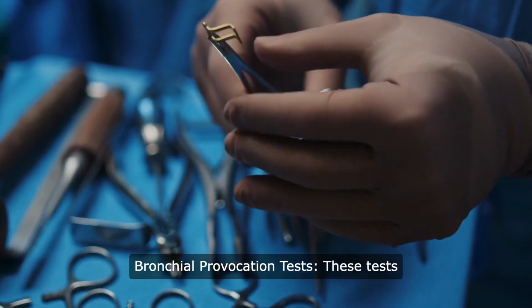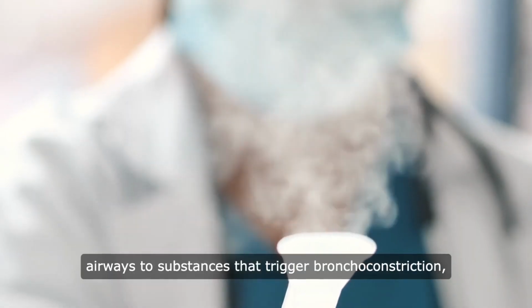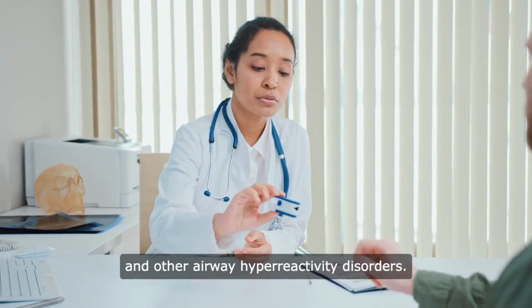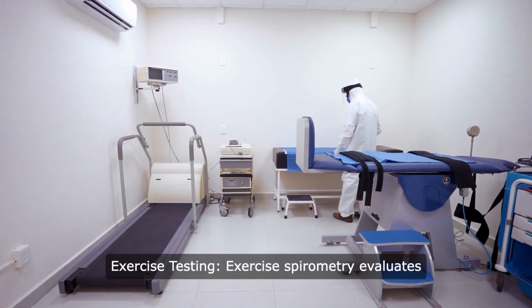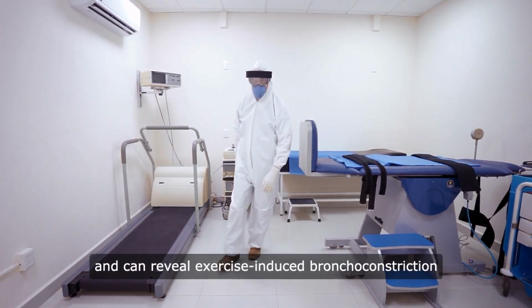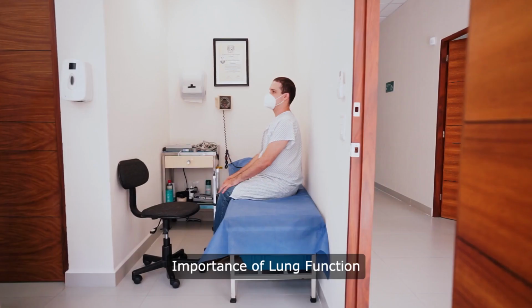Bronchial provocation tests. These tests assess airway responsiveness by exposing the airways to substances that trigger bronchoconstriction, such as methacholine or histamine. They are commonly used in diagnosing asthma and other airway hyperreactivity disorders. Exercise testing. Exercise spirometry evaluates lung function during physical exertion and can reveal exercise-induced bronchoconstriction or limitations in oxygen uptake.